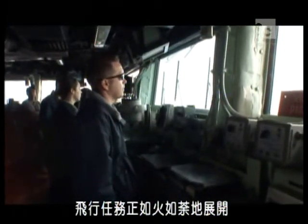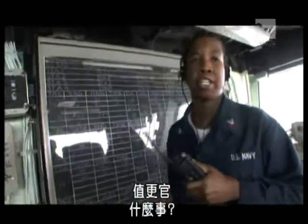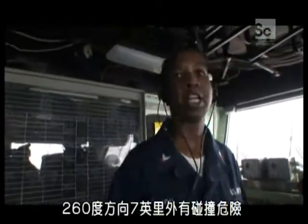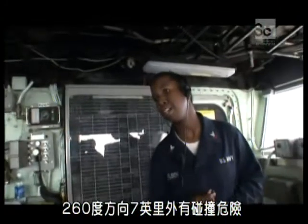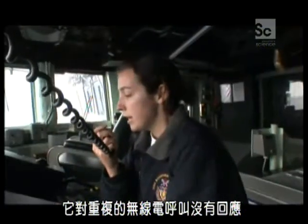As flight ops move into full swing, a situation is developing up on the bridge. Officer to deck. Surface contact 260, 7 miles out. Looks like a cargo ship. A commercial ship is on a collision course with the Bonhomme Richard. The ship's bridge is not responding to repeated radio calls.